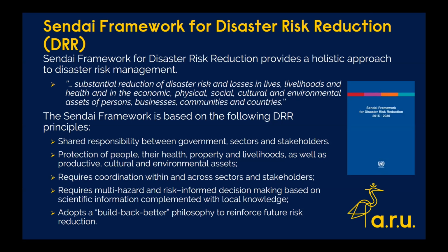developed based around a series of principles. It says that resilience is a shared responsibility between government sectors and stakeholders, and that each of these have a different role to play, but nevertheless, the combined resilience of all of them is what makes the overall community system resilient. The Sendai Framework is based on the protection of people, their health, property, and livelihoods, and considers culture as well as physical assets and the environment.